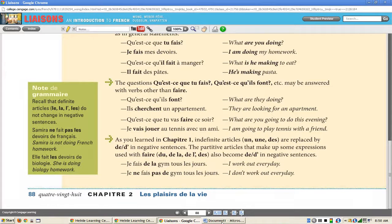Faire un régime, to make an effort at doing something. Faire un effort. Voilà. So as you prepare to learn the new vocabulary with expressions like faire, also prepare to hear different constructions with, if you're making something or doing something that's masculine, faire du. If you're doing or making something feminine, faire de la. Or if it begins with a vowel, faire de l'apostrophe. Or if it's plural, faire des, for like to run errands, to make errands. Faire des courses. Faire du travail. Voilà.